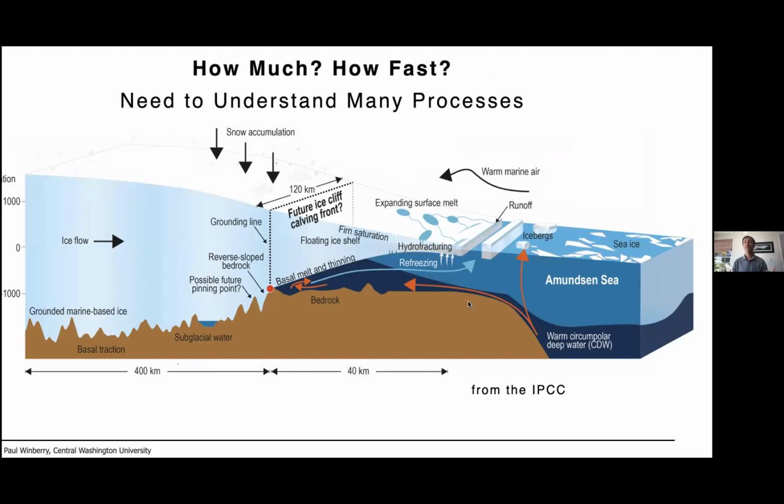And so to understand this complicated process of how the oceans and the atmosphere interacting with the grounded ice contribute to sea level, this is a document from the IPCC, and I won't go over this in detail. We all know where the IPCC documents live, but there's just this plethora of processes we need to understand.